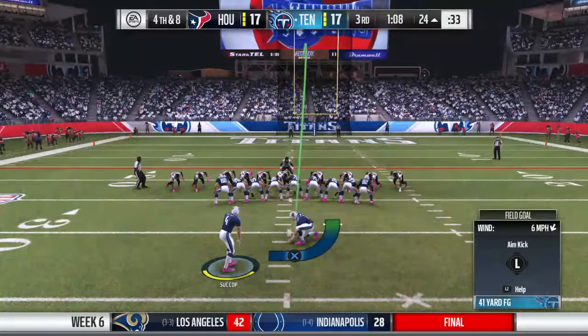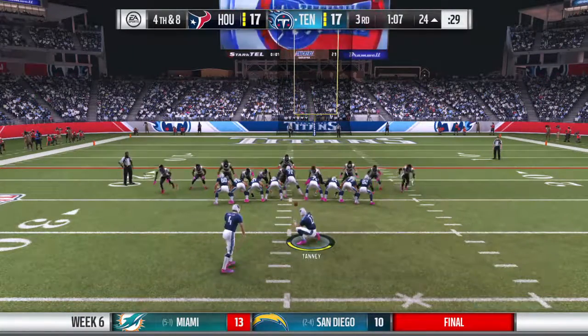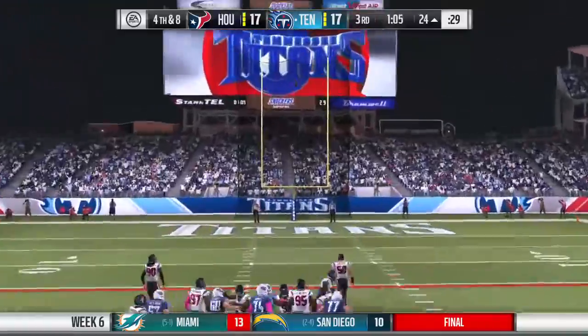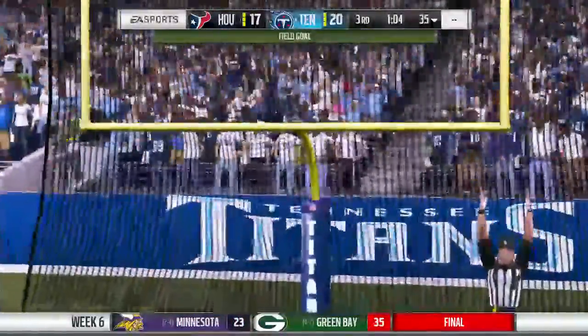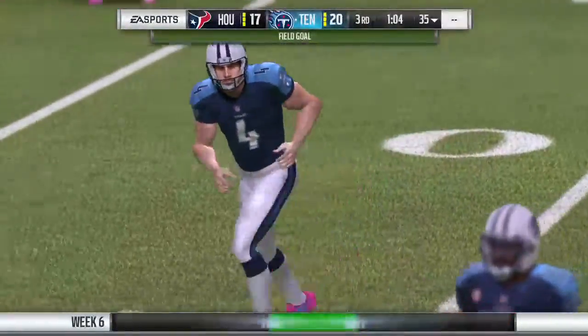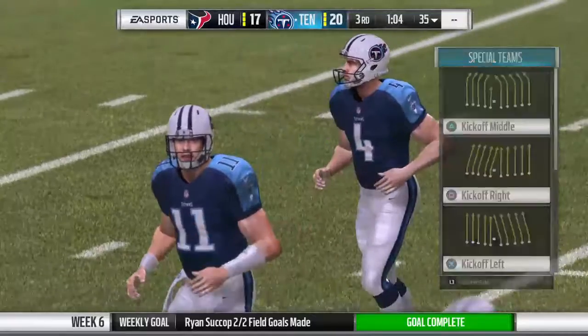And for the 2nd time tonight, this field goal unit comes out here. He connected on his first, this from 41. And Succop will put this one right through. And with that, they take the lead here, 20-17. So it's a 7-play drive, but it stalls out in the end.